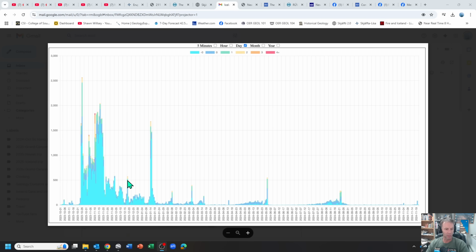One spike right here, this is the December 18th eruption. So there's an eruption that takes place here with that spike. This big spike here is the January 14th eruption. That was further south along the Sundhnúkur trend. And so that's a high spike in earthquake activity as more magma pushed to the south, broke rock open, and created space. And then all these other spikes here, again, are eruptions. So there's a February 8th eruption.